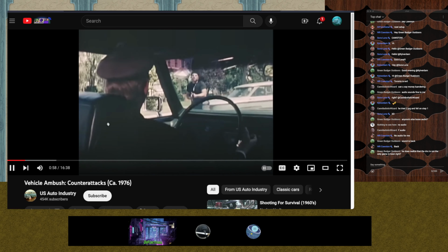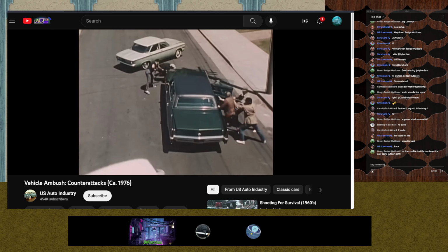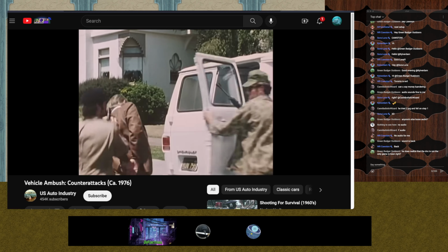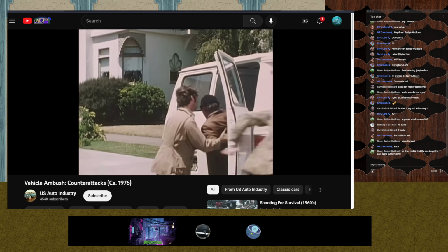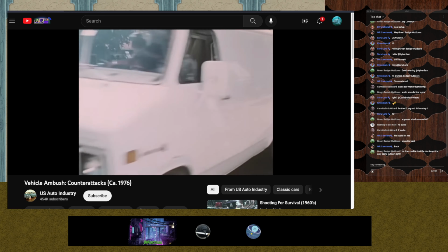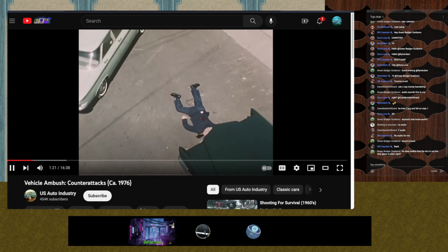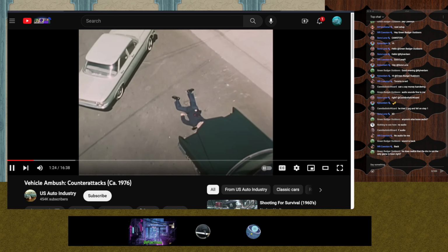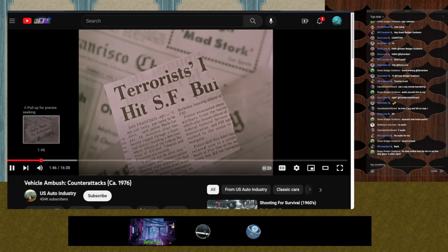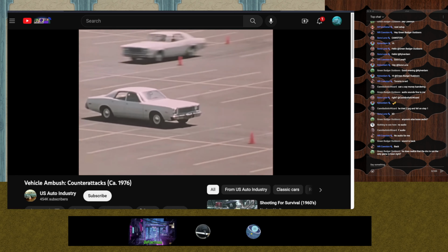Wow. Schnell, mach schnell. Yeah. And now you're kidnapped. So this is just the setup. It actually goes into evasive driving techniques. You can survive terrorist ambush.